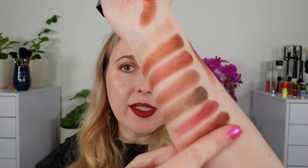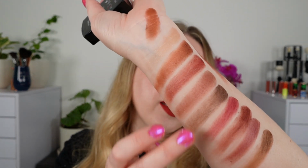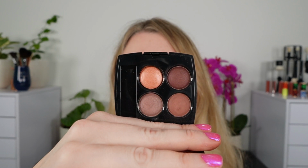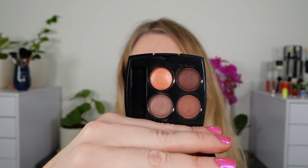So we're gonna take a look at these bottom two shades, but these are going to be more like purpley reds, and you can see that this brown is going to be a lot softer, and overall they really don't match. This is the last Chanel quad I have for comparison. This is 354 Warm Memories.